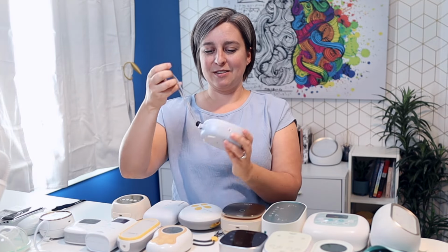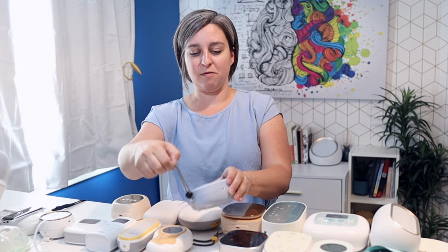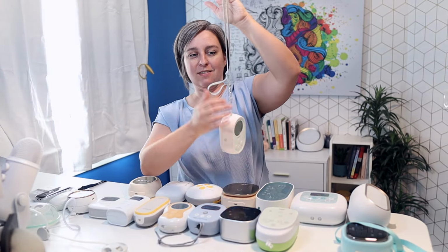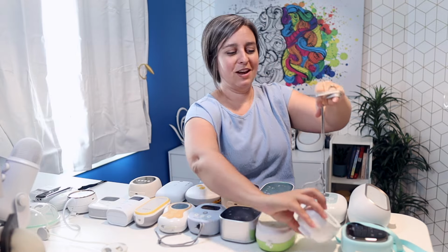The Amita Maya also has a very short non-functional lanyard as well. The Ardo Alyssa, the Genie Advance has a great lanyard and it even has adjustable straps, which is really, really, really cool.